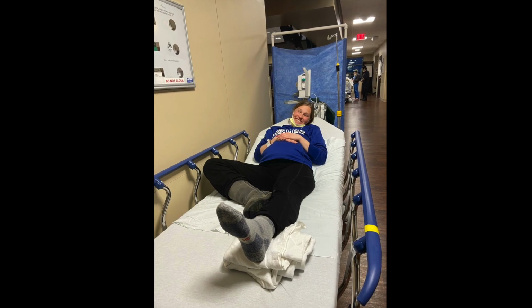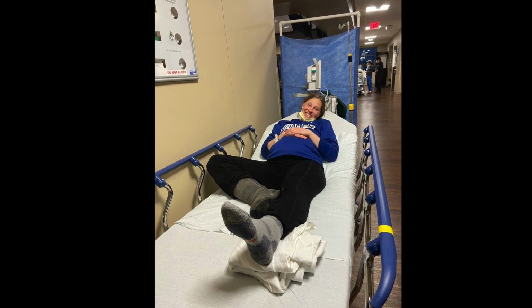But we found out that I had broken my fibula, the bone between your ankle and your knee on the outside. I had broken it cleanly down by my ankle, and then there was another small break on the back of my tibia, also by my ankle. So it was broken in two places. Thankfully, the x-ray looked like a clean break, not displaced, so it didn't seem like I was going to need surgery.